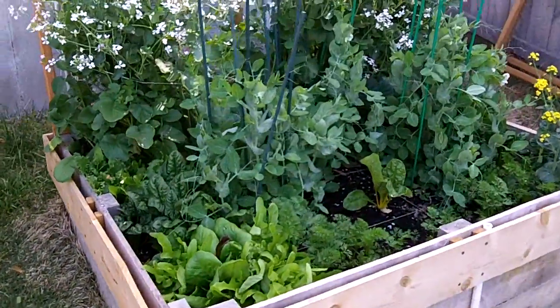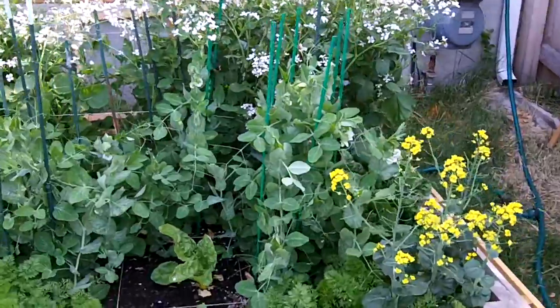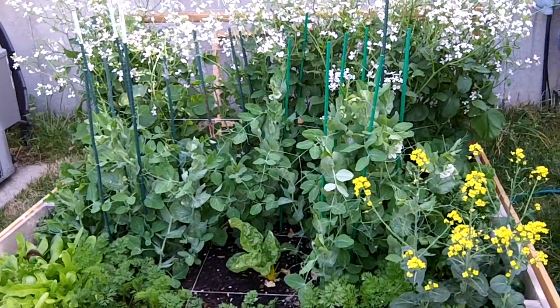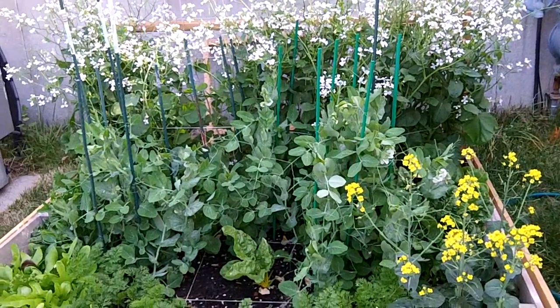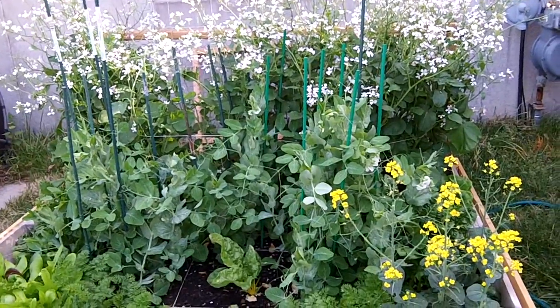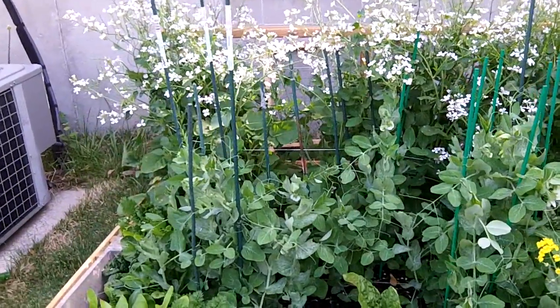So here is the monstrosity that is the original raised bed. As you can see, it is doing excellent, and this is a direct result of using the hoop house. I was able to get in in February and start planting stuff, and it worked really well. So let's talk about what I got in here.